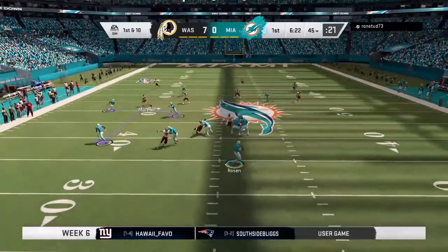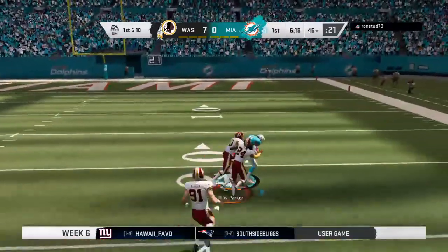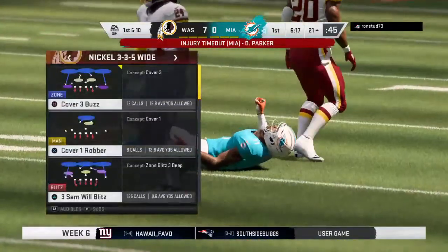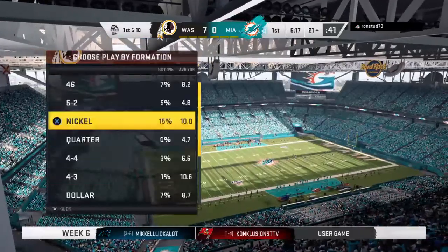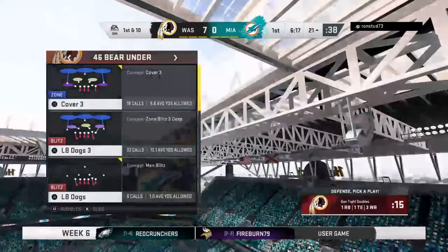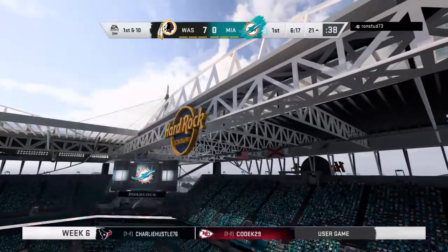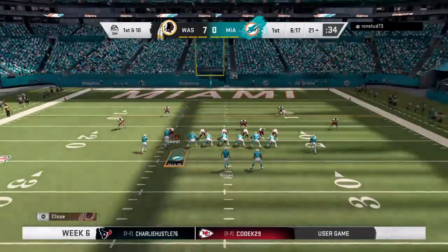They'll look to throw on 1st down with Josh Rosen. Going deep here for Parker. It's caught inside the 25. And he'll get this one down near the 20-yard line, just shy of the 20. So the big play gets him all the way down to the outskirts of the red zone here for 1st and 10.